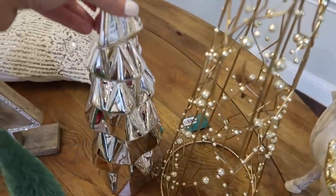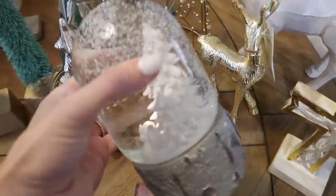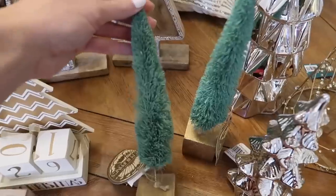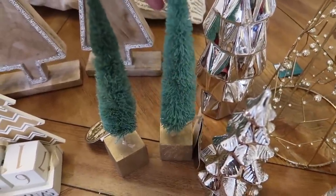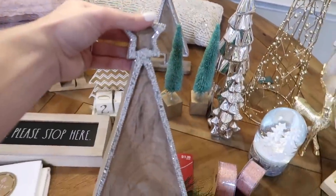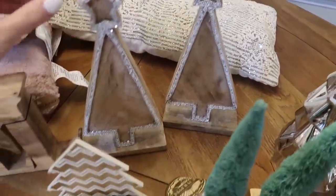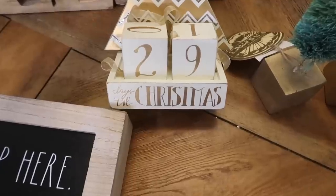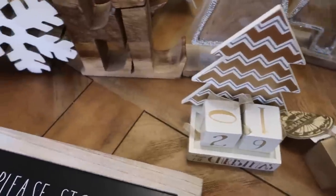But I got two really pretty silver trees. I got this really pretty globe. And I love the shade of green on these trees, so I picked two of these up. I think these were like $3.99. They were really inexpensive. And then I loved these, so I got two of these trees with the stars. I got this so the kids can change out the days every day.